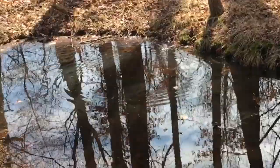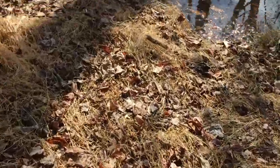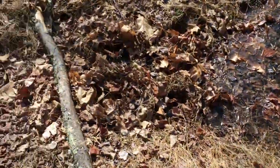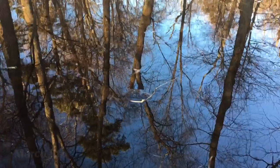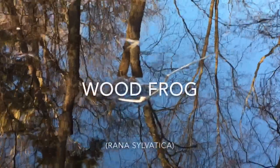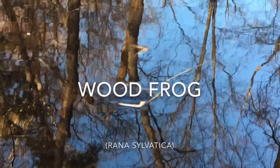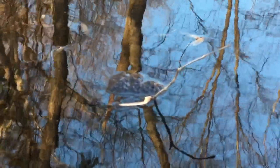movement in this little vernal, which is awesome. And yesterday when I came over here, I spotted something pretty cool. I'm gonna show you that in a second. All right, the glare is a little whack, but there is an egg mass attached to that little stick coming out of the water. Now, I'm not sure what species this is. I'm assuming it's like wood frog, but not too sure. Pretty cool.